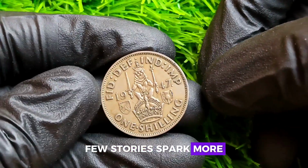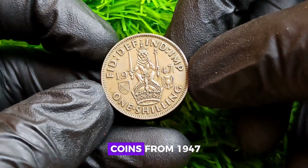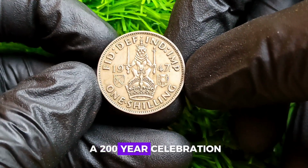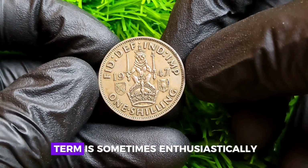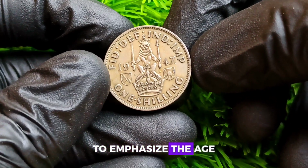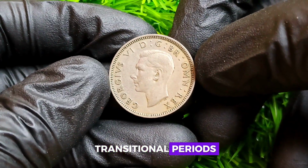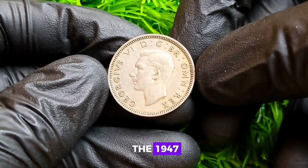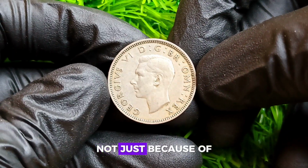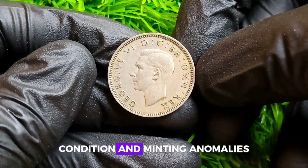Few stories spark more excitement than that of the elusive and immensely valuable UK bicentennial 1 shilling coins from 1947. Though bicentennial might generally refer to a 200-year celebration, in this context, the term is sometimes enthusiastically though loosely applied by collectors to emphasize the age and significance of post-war coinage, particularly those minted in transitional periods like the late 1940s. The 1947 1 shilling coin has stirred up increasing attention over the decades, not just because of its historical backdrop, but due to its rarity in certain versions, condition, and minting anomalies.